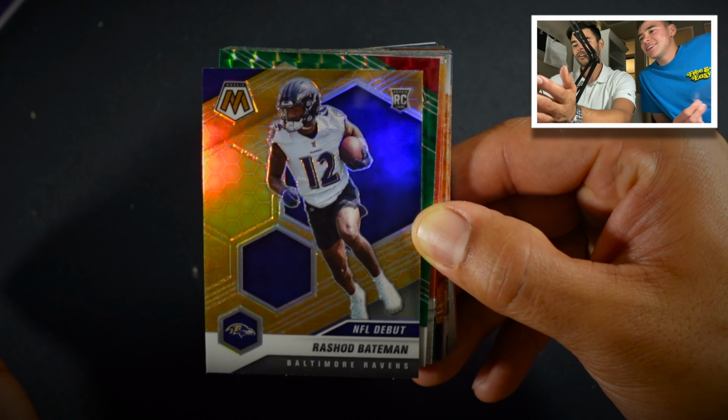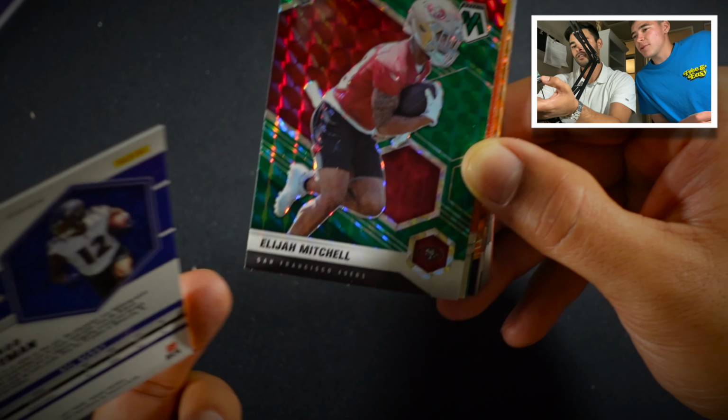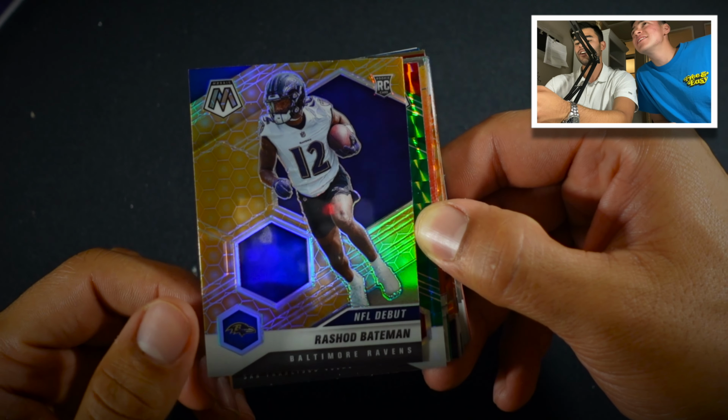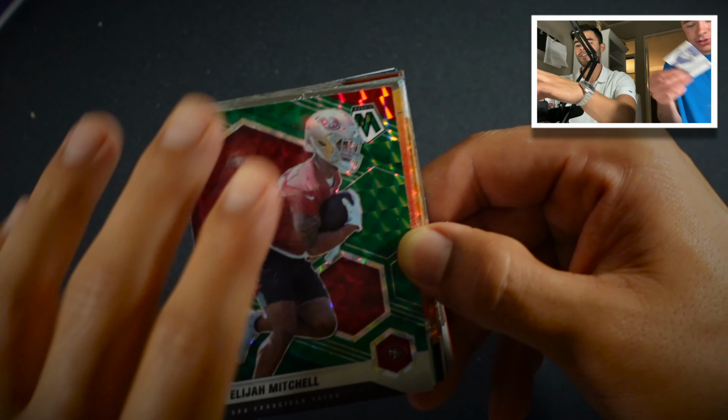Yeah, I mean, he's not a top rookie. It's not numbered, it's just short print. I don't think it's numbered. No, not numbered. Oh, my gosh. Honeycomb down. Okay, well, at least, hey, it is a rookie. And I feel like Baltimore has some loyal fans that might invest in Rashad Bateman. Nice.